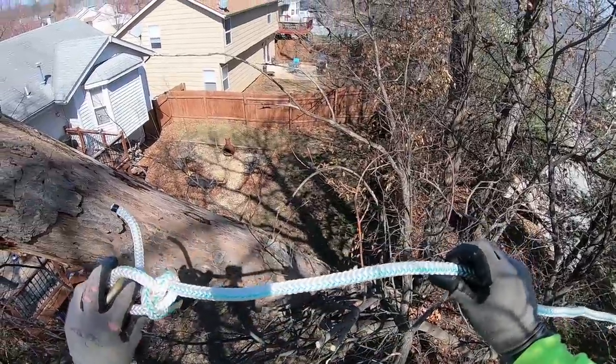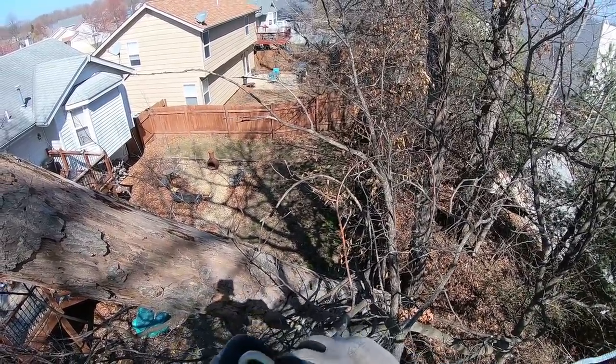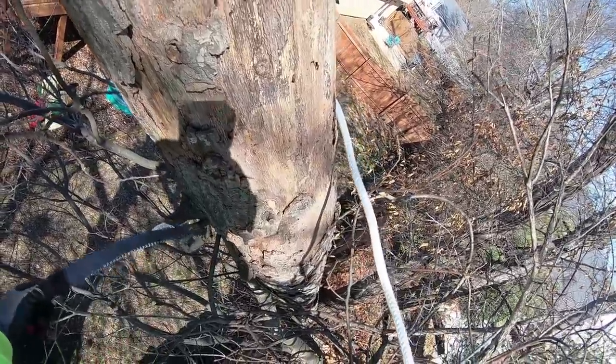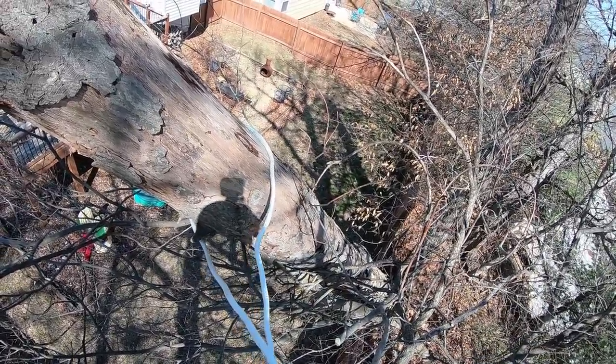What is this stuff? Arborplex? Has no knotability. Slick as can be. I don't like it. Just because it's so slick, I'm gonna go ahead and toss on a Yosemite finish.